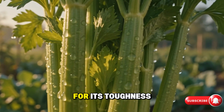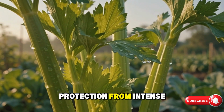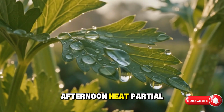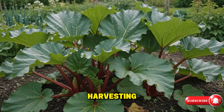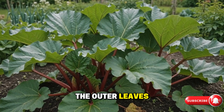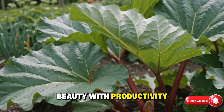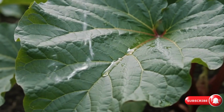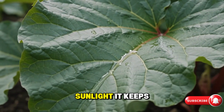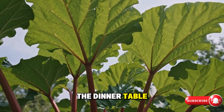Kale is famous for its toughness, but even this hardy vegetable appreciates protection from intense afternoon heat. Partial shade keeps its leaves more tender and allows continuous harvesting by simply removing the outer leaves while leaving the center growing. Swiss chard combines beauty with productivity through its brightly colored stems and continuous harvests. Even in limited sunlight, it keeps producing vibrant leaves that brighten both the garden and the dinner table.